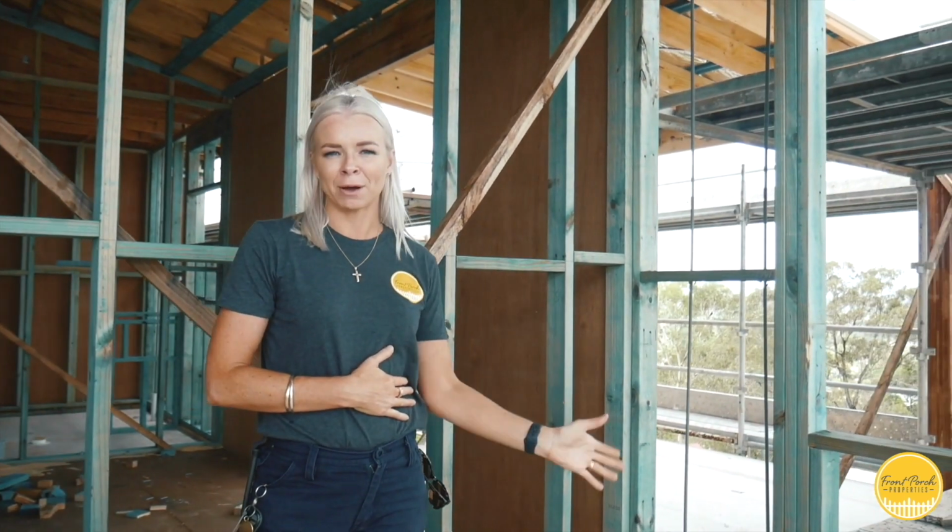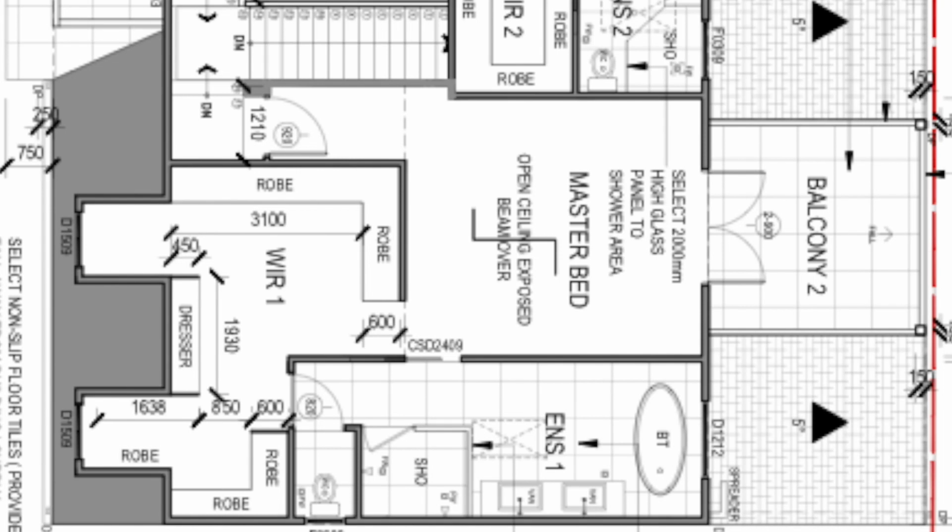And up this end, underneath this beautiful big window, there's going to be a lovely freestanding bath and then a double vanity over here as well. So that's an update on our Gold Coast project.